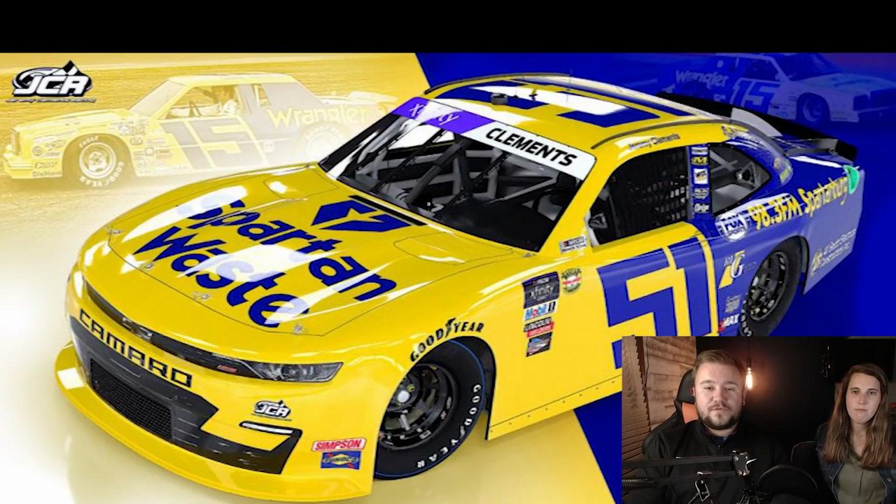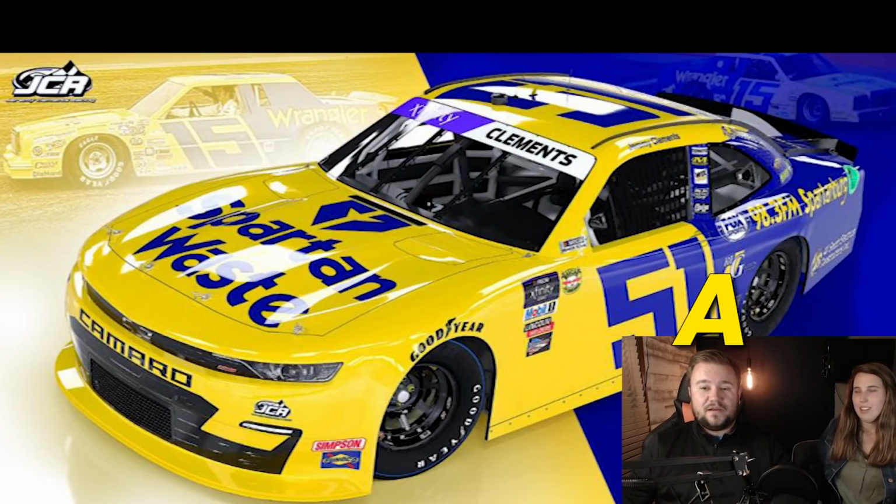We have another Dale Earnhardt Wrangler throwback going on, this time from the 51 team with Jeremy Clements. And even then, it looks like Spartan Waste has been willing to change their logo up to look like Wrangler. Just like the Justin Allgaier one, they've done a good job of incorporating everything correctly. Claudia was kind of critical of the Justin Allgaier one, but I'm going to say an A for this one.